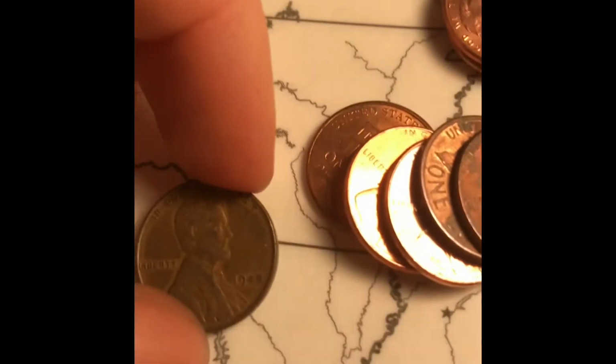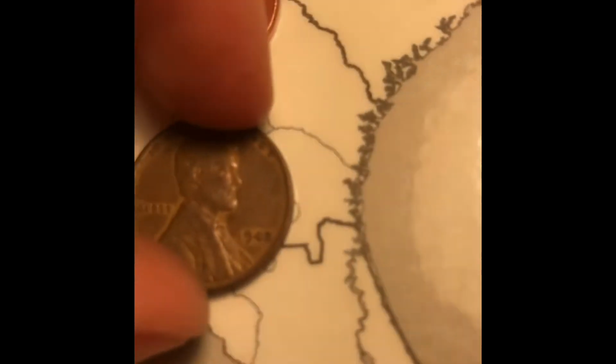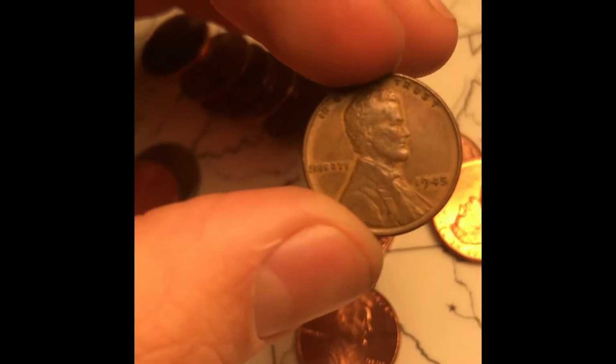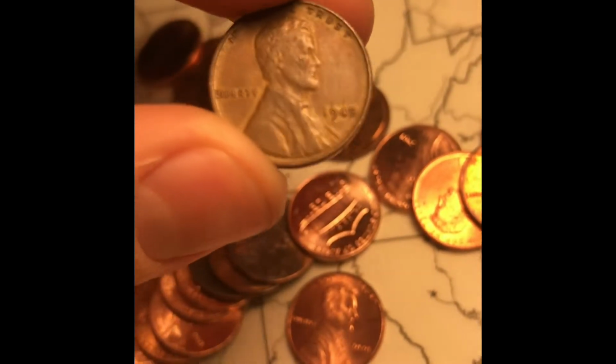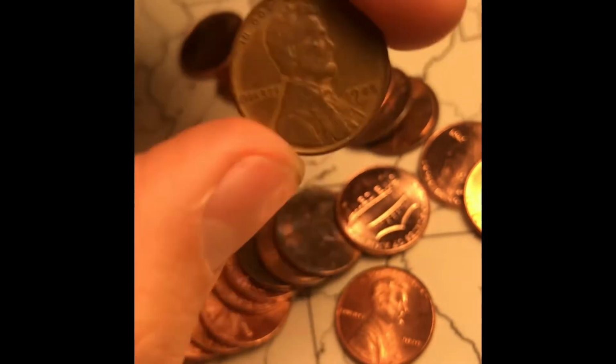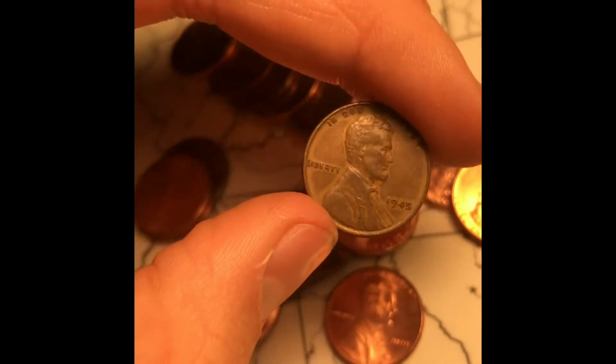Alright, we're on roll 15, and we got another wheat penny, and it's another 1945. And the last one we got didn't go in the album because we already had one in there. This one might, because it is in pretty good shape. So yeah, it's a good find still, and I'll bring you in on the next one.